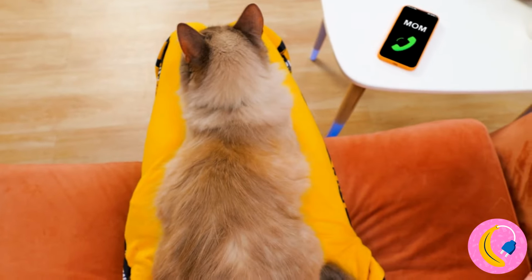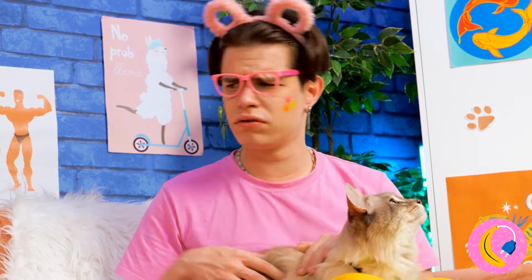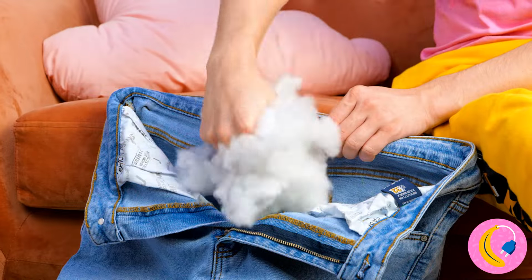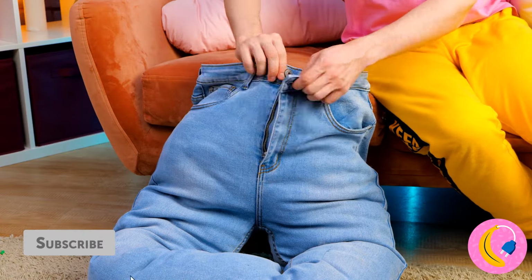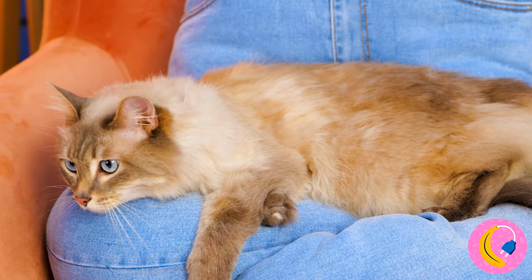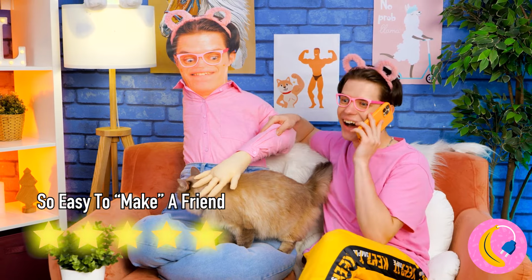Hard to get up when you're moonlighting as a chair. But you can't just ghost your own mother. Here's what to do. Grab a pillow and remove the stuffing. Fill up a pair of old jeans you can afford to lose. Keep the legs crossed together. And now, it's time to make the old switcheroo. While we're at it, why not make a whole fake person? Now call your mother. Sensational stuff!